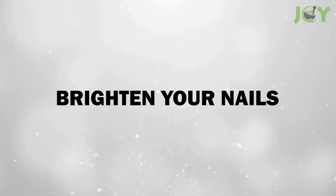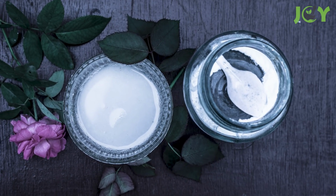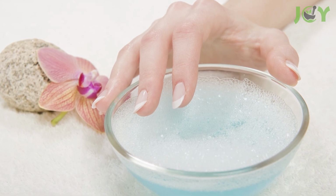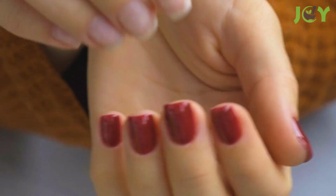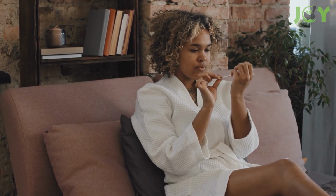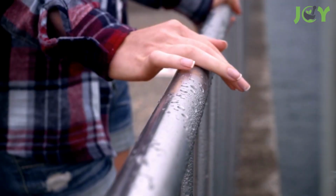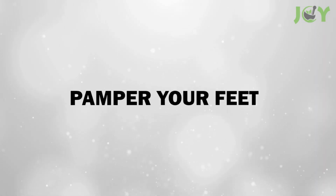Number 5. Brighten your nails. Your nails can also benefit from a baking soda paste. Rubbing this mixture onto your nails helps remove surface stains and restores a natural, clean appearance. It's especially useful for those who frequently use nail polish, as it can help counteract discoloration. This gentle, natural treatment not only brightens your nails, but also contributes to their overall health, leaving them looking well cared for and polished.